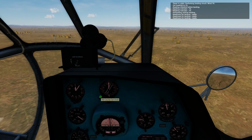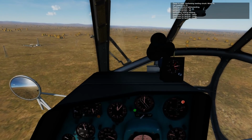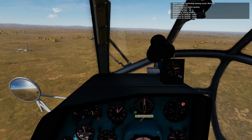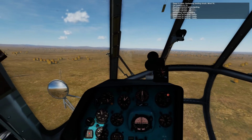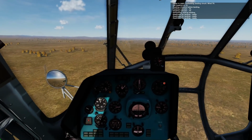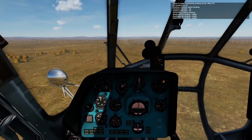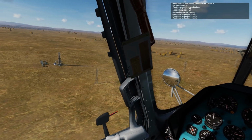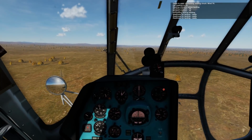Tower in sight. Performing landing circuit. Wind 70. Set heading to 70. Reading checklist before landing. Heading indicator 70. Performing a vertical landing. Readiness for landing, ready. All ready.